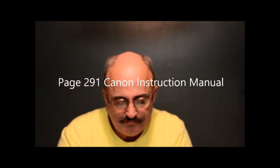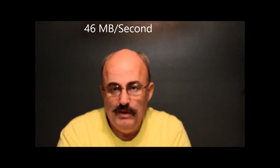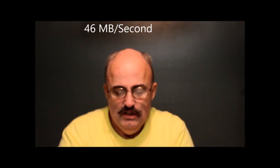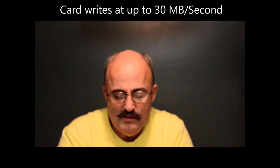And so when I went to page 291 in the manual, it said that in high definition you're doing 330 megabytes per minute, which calculates out to 46 megabytes per second. And when I look at the card, right on the card, I didn't realize it even had it on there, my 32 gigabyte Ultra card is 30 megabytes per second. I need 46 megabytes per second in order to run high definition, and my card was only writing at 30 megabytes per second.